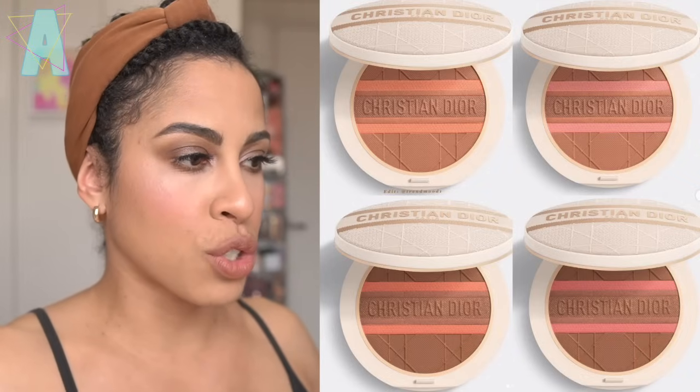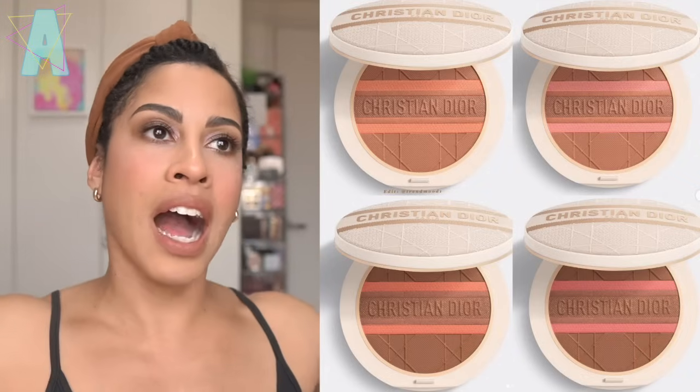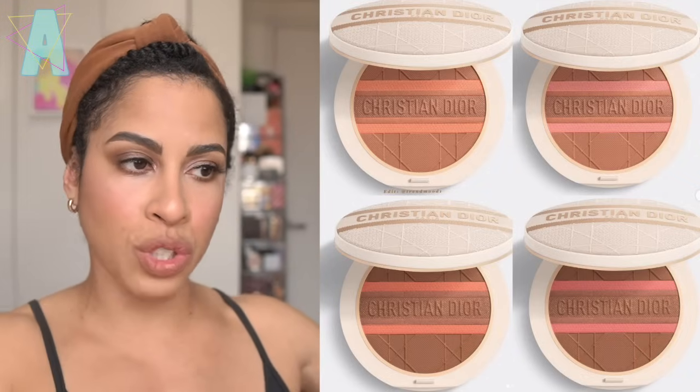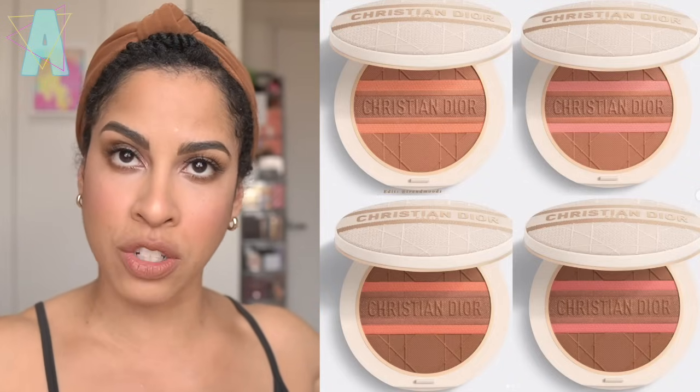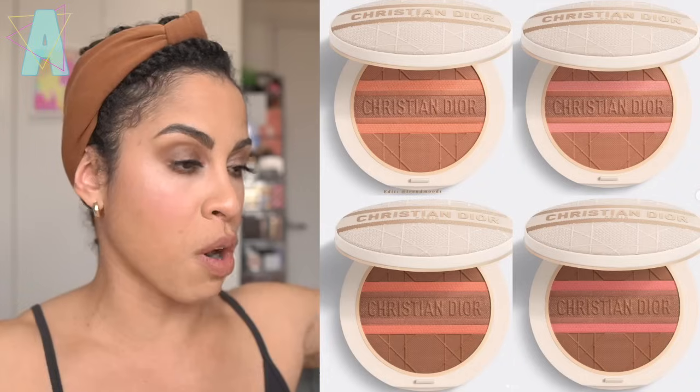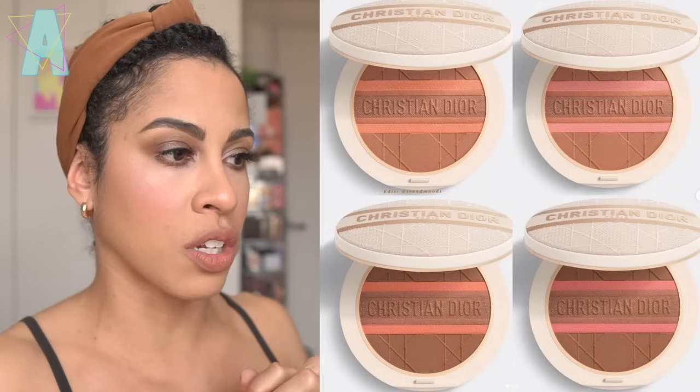If anything, I would choose number 3 from the entire collection, because I thought these released with the star filter as well as the glow maximizer that we saw in the previous post. I thought that was the entire collection.